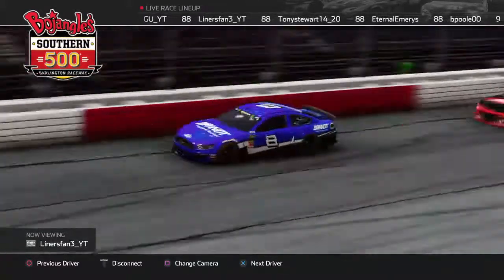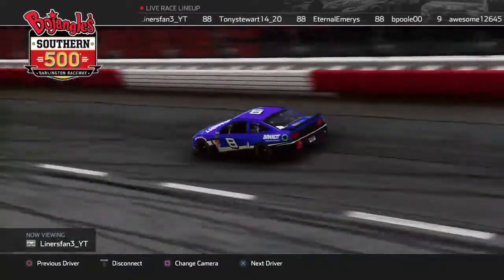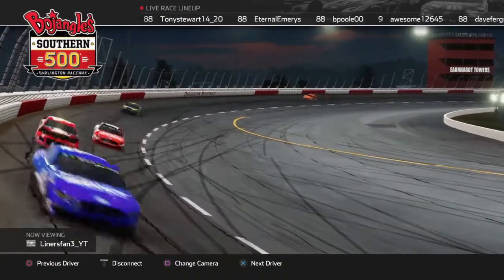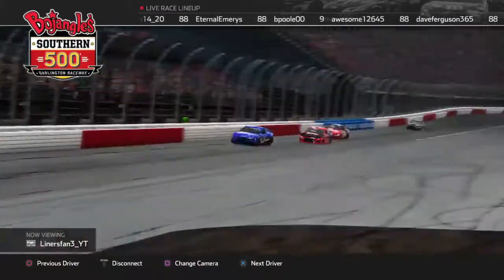Ones to look out for today is GU. Your pole sitter has won 4 out of the last 5 races. The only race he didn't win was last night, which was B-Pool.